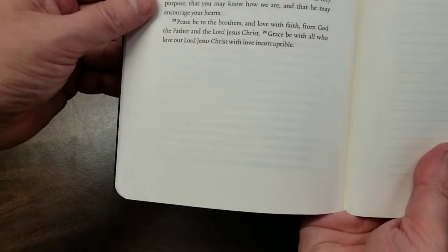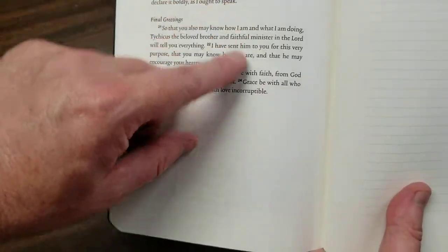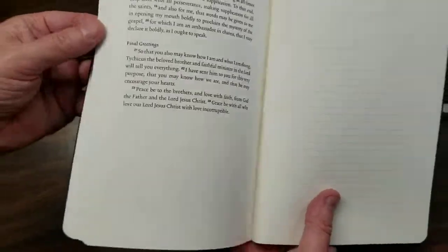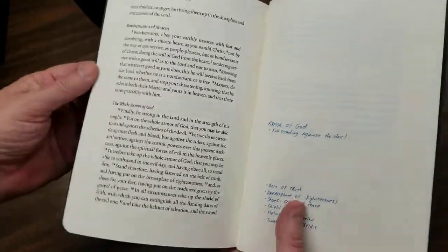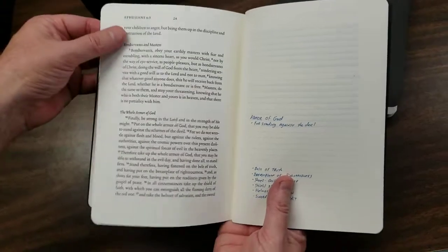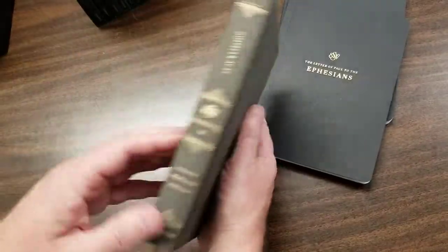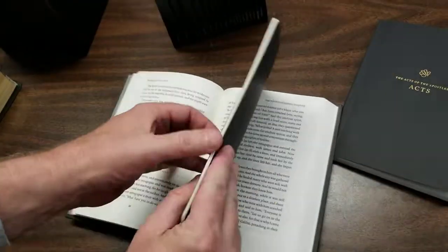That is seriously opaque. It looks like it has line matching. Everywhere I can actually see through the paper, I see line matching, but it's hard to see through the paper. It's very similar in font size and paper quality to the reader's set, the individual books. So here's how it would compare. Very similar.